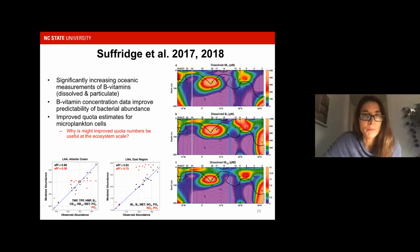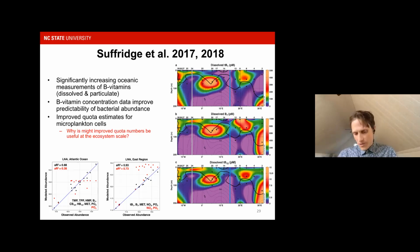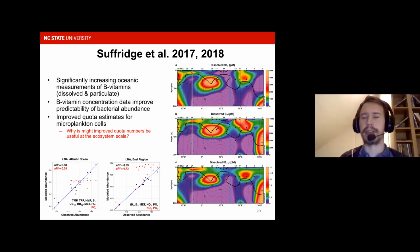Right, maybe you can explain what you mean by quota here. Sorry, yeah, that would be vitamin per cell. So how much vitamin is in a cell actually in the ocean? Mhm. Why would it be important to know that in an ecosystem sense? I was thinking it is important to know which vitamins are really important for the community and which ones can prevent growth in some species or in the primary production.